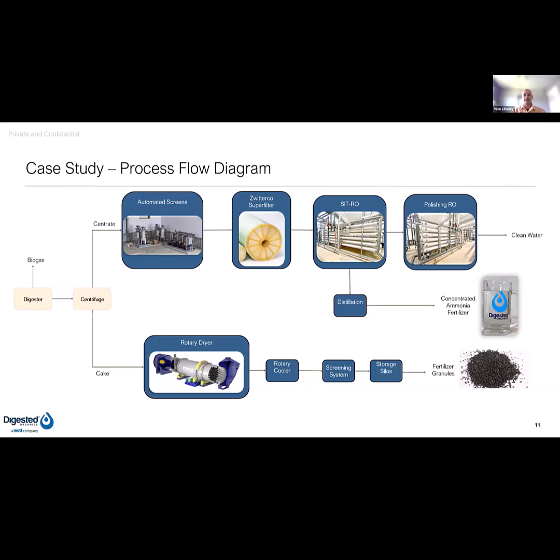The batch process maximizes water recovery, which can be up to 90%. Since the pressure in the RO starts low and increases during the batch as the material becomes more concentrated, the overall energy consumed is drastically reduced compared to a typical RO system. The concentrate from the RO is sent to a distillation column where you can then produce the concentrated ammonia fertilizer.